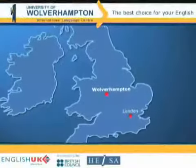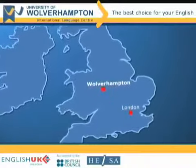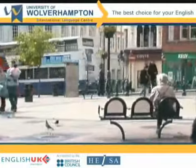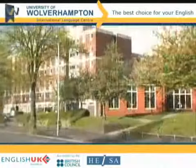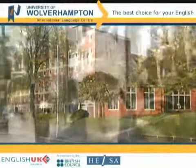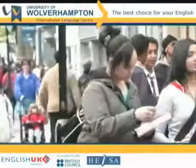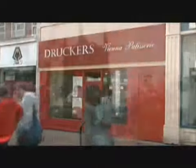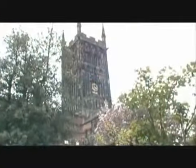The university is located in the heart of England, one of the most beautiful parts of the United Kingdom. The city of Wolverhampton is a middle-sized city of 240,000 inhabitants, west of Birmingham. Wolverhampton, the high town or town on the hill, is a town of great character with over 1,000 years of history.